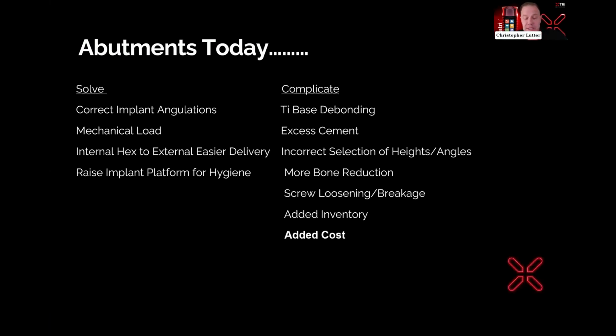So we know what abutments do today. They solve a lot of things we do in all our implant systems. We know obviously the primary indicator of what abutments do is they correct our implant angulations so we can achieve necessary prosthetic outcomes for patients.